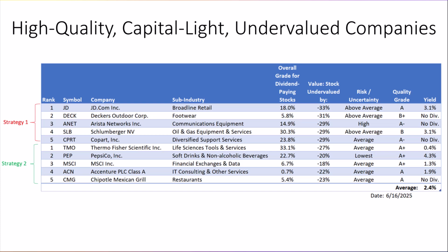So for this slide, I started with a list of over 4,300 companies, and the first step was to filter out the companies that were capital intensive based on the three formulas that the authors used in the study.